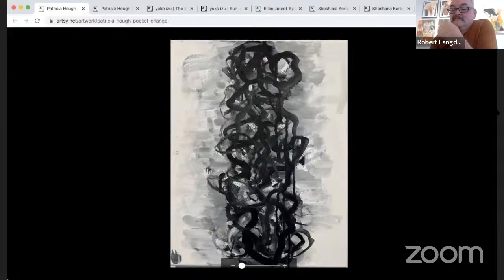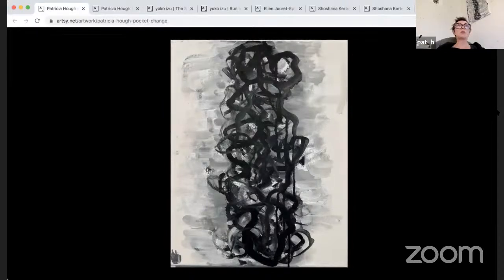And I'm actually working just in black and white, although I did just finish a colograph class at the Woodstock School of Art, and at the urging of the instructor, I did use some color, some pink, which was fun. But I think I'm just really interested in what the bare bones of the work is.